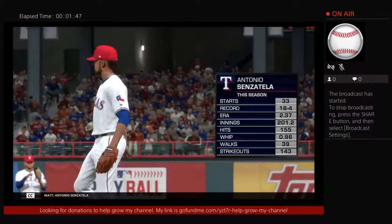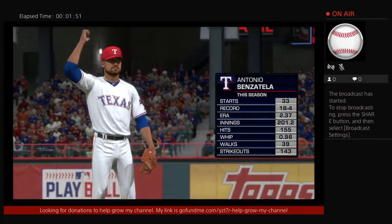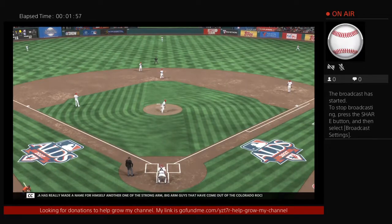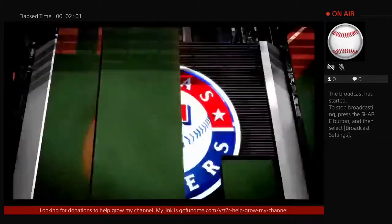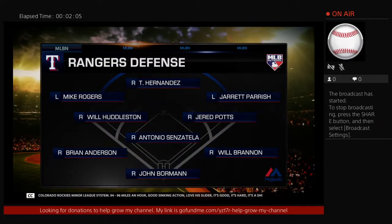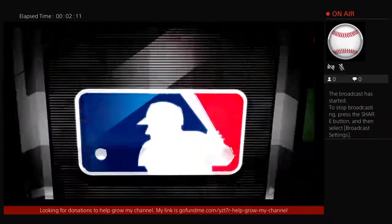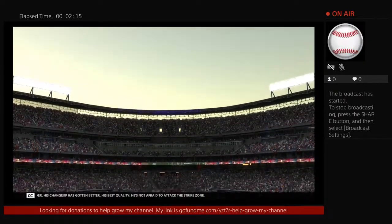Antonio Senzatella will do the pitching in front of the hometown crowd here in Game 1. What's your take on him, Dan? Boy, Senzatella has really made a name for himself. Another one of the strong arm, big arm guys that have come out of the Colorado Rockies minor league system. 94 to 96 miles an hour. Good sinking action. Love his slider. It's good. It's hard. It's a short, quick biting slider. His changeup has gotten better. His best quality, he's not afraid to attack the strike zone.